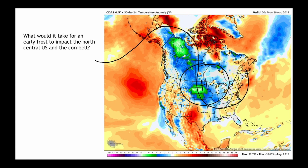So if I start forecasting something like that showing up in the models, then we need to start worrying about frost. Right now, no, please, we've got to be careful with this.